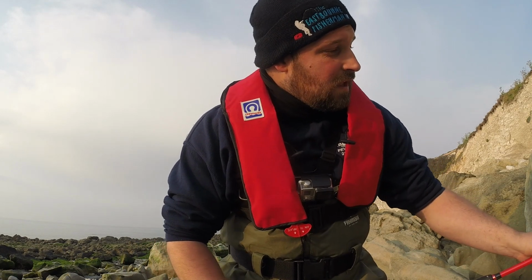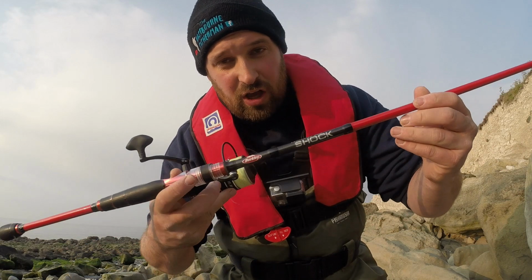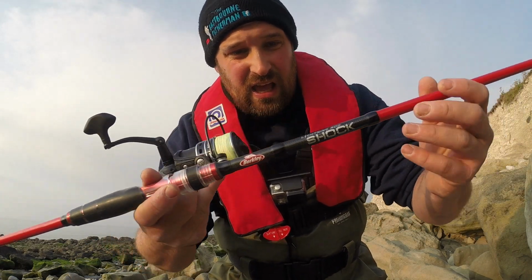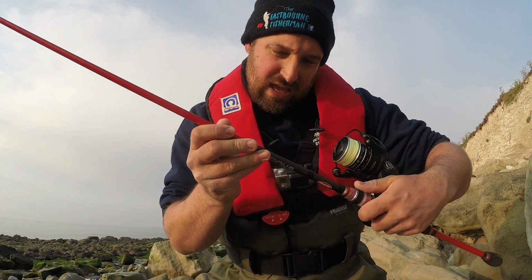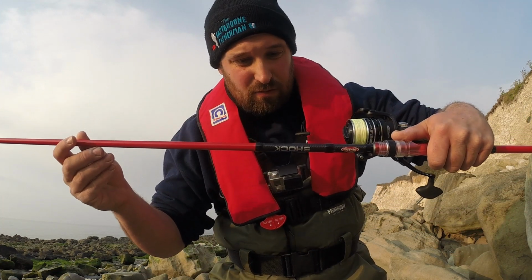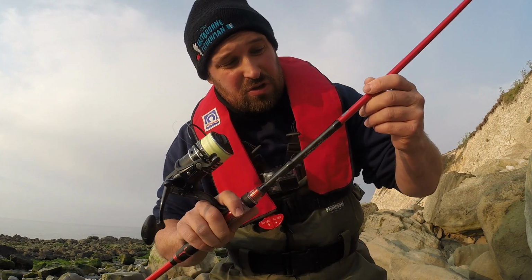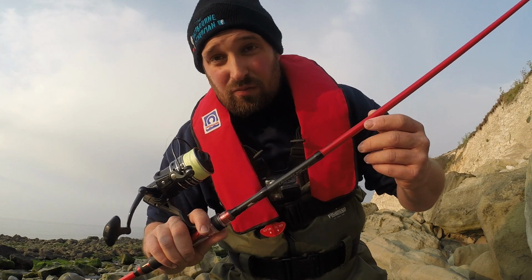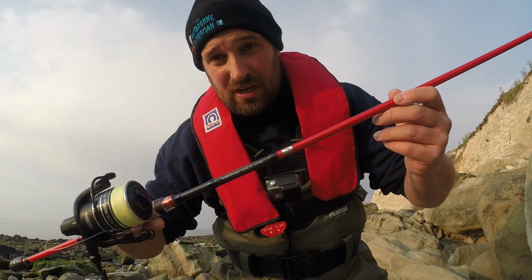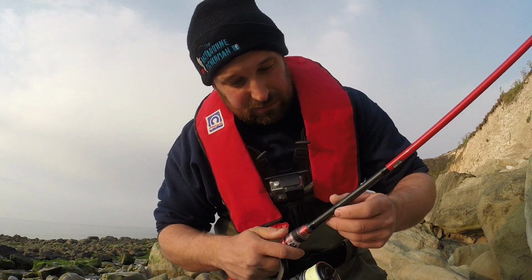Right, so let's move on to the rod itself. I've got a new rod this year. It's a Berkley Lightning Shock, which is here. The rod is 2.4 meters, so it's a two-piece 8-foot rod. It's rated from 10 to 35 grams, so it's slightly lighter than what I have been using in the past. The rod I was using previously was 10 to 50 grams, so I need to take that into consideration when I'm choosing lures to throw.